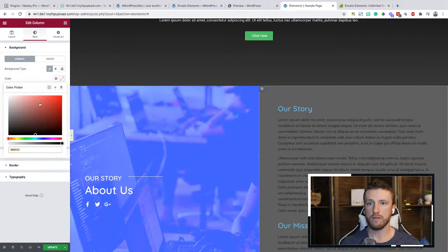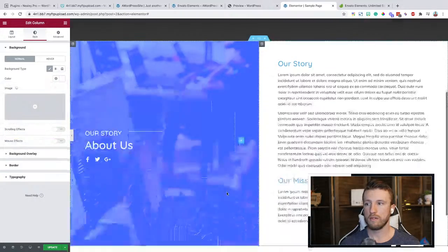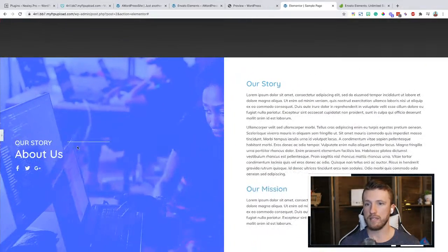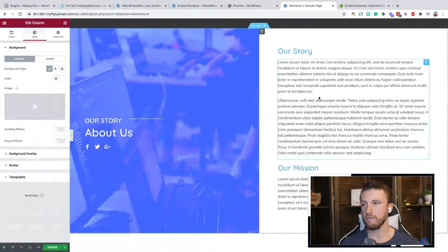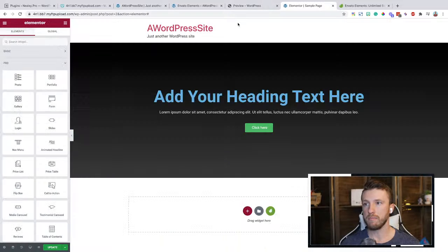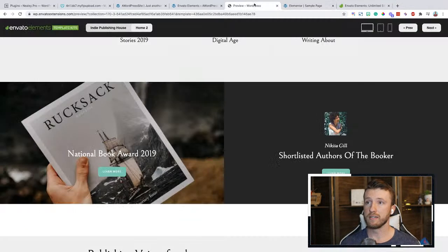Change this background to white so it's easy to see, but there we have it. That block is in, and I can adjust it however I want based on the client, and kind of plug and play. It's the same thing if you were to do a wireframe kit and wireframe a site. Do the same with the website here.